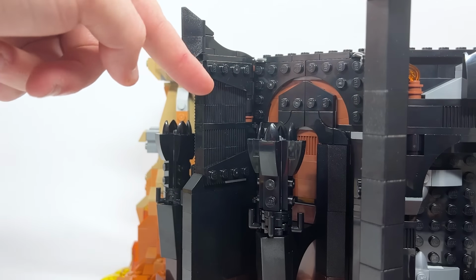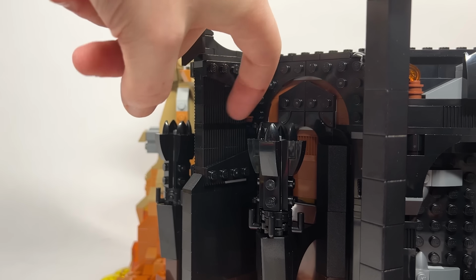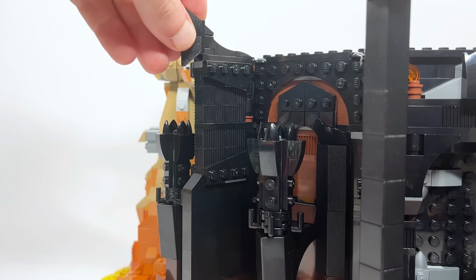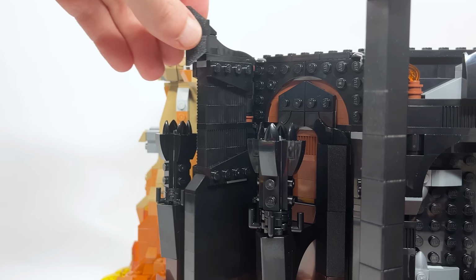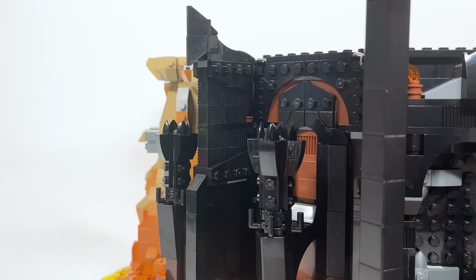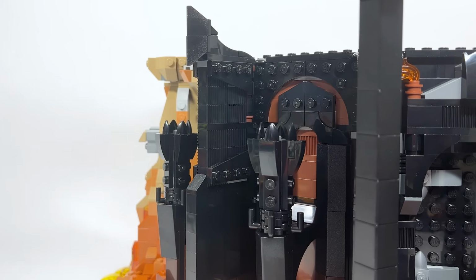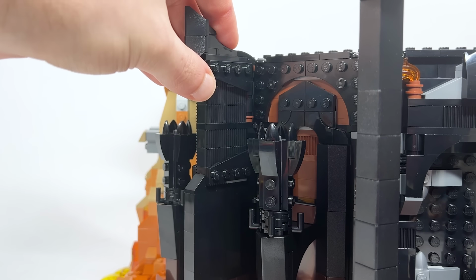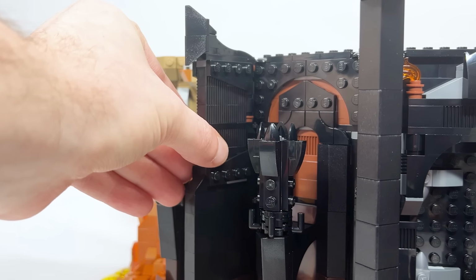Also, this part of the wall looks really great. You're going to notice that they use this piece all throughout this to create this incredible texture. I love the point up here. I will say as well, I don't like that the walls are a little bit wobbly all throughout this. I mean, it is a display model. You're not really going to touch it too much, but I think it would have been nice if these were a little bit more locked in.